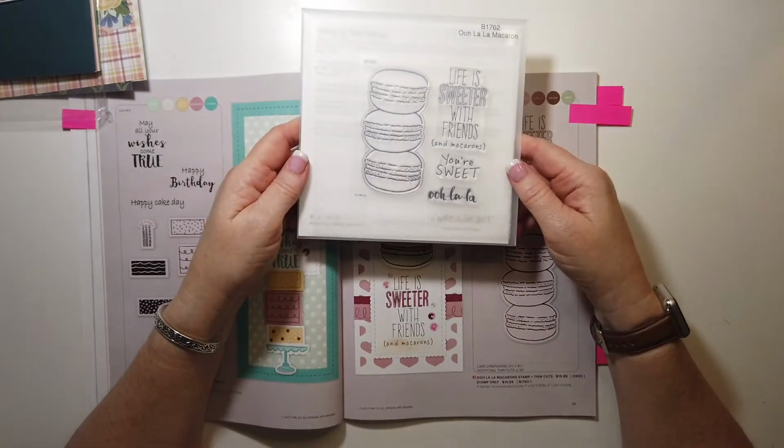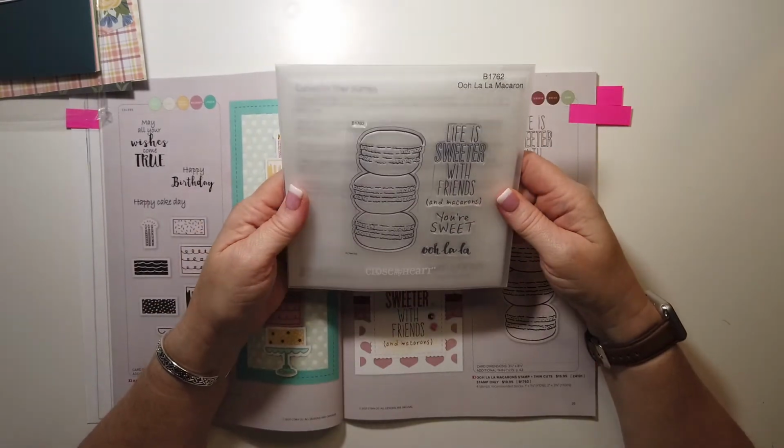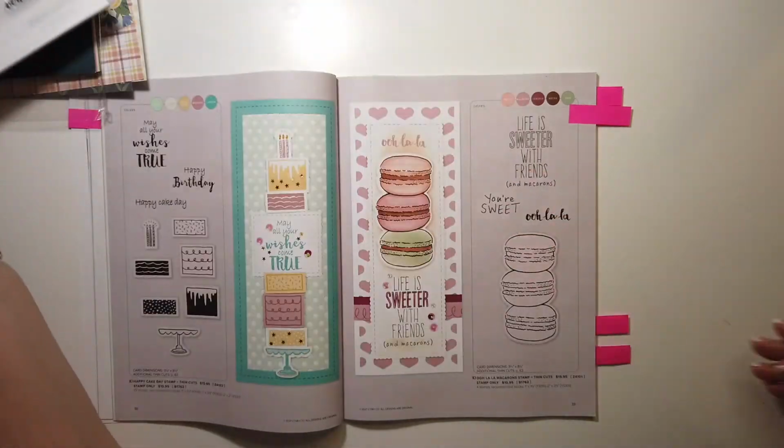I always get confused. Macarons, macaroons. I think macarons are the cookies, macaroons are the coconut things. If I'm wrong, leave me a comment down below.